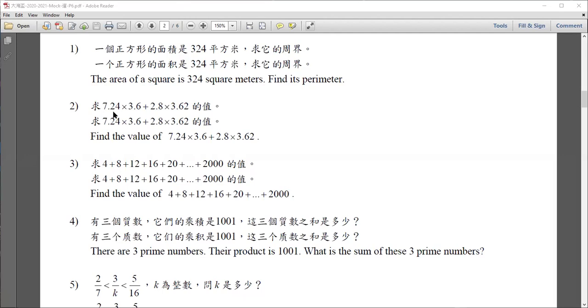Number 2, is it 36.2? Wait, I'll check it. 7.24 times 3.6 plus 2.8 times 3.62. It's 36.2. Yes, you are correct. For number 3, is it 501,000? Yes, correct.